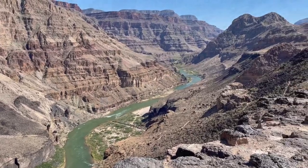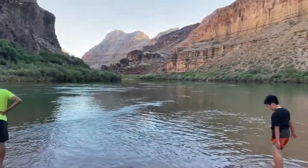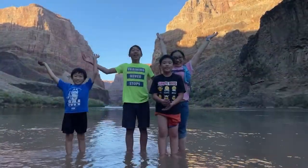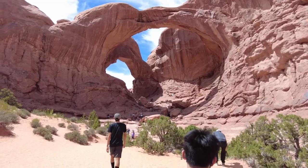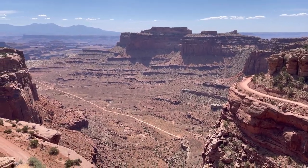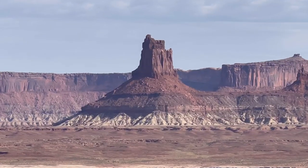The first leg of our adventure took us to Widmore Point, located at the Grand Canyon, where we hiked down to the Colorado River and spent a memorable afternoon. The next part of our trip took us to Arches National Park, where we spent a relaxing afternoon enjoying the geological paradise. We then spent the next 2 days traversing the epic White Rim Trail deep into the backcountry of Canyonlands National Park.